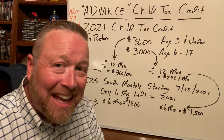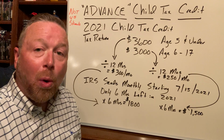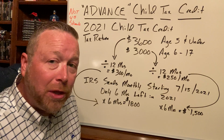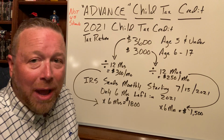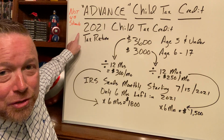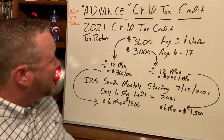But the second thing I want you to note is that this is an advanced child tax credit that will be reported and reflected and rectified, if you will, reconciled, might be another way to say it, with what you receive in advance, if you do, with the credit that you actually qualify for on your 2021 tax return. It is not a fourth stimulus check. It may feel like it, it may walk and talk like one, but it is not a fourth stimulus check that is coming from the IRS.